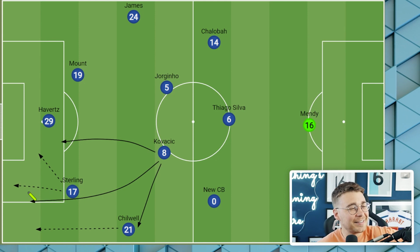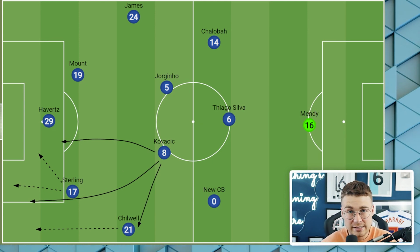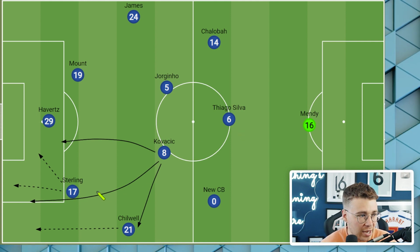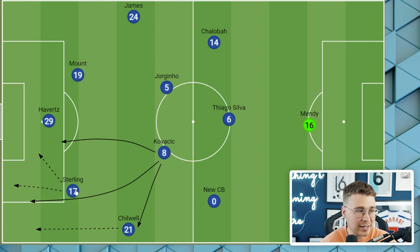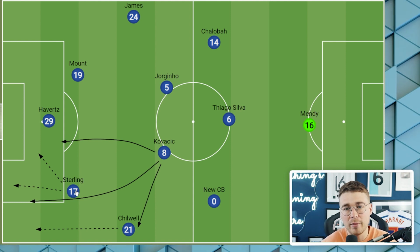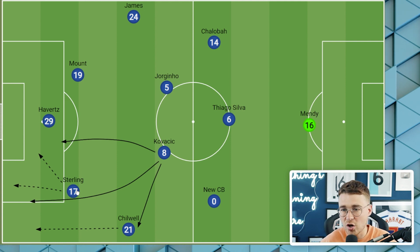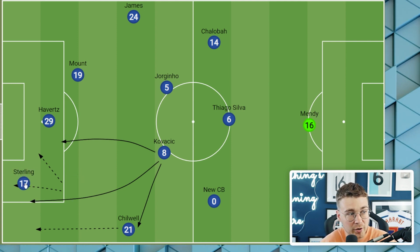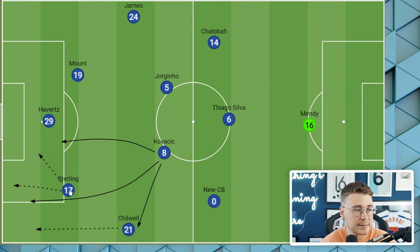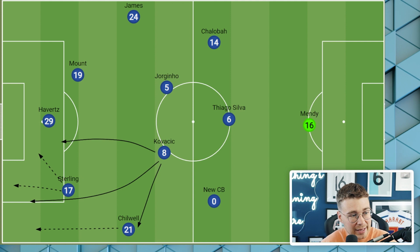With his ability to come inside or aggressively target the half space, it means that he's able to terrorise those gaps in between the centre-back and the full-back. That's what makes him an absolute nightmare to defend. The beauty of it is he just causes the opposition defences so many problems. And what he might do by being that problem of going straight, going inside, is that he makes the opposition's defence play a lot more narrow.